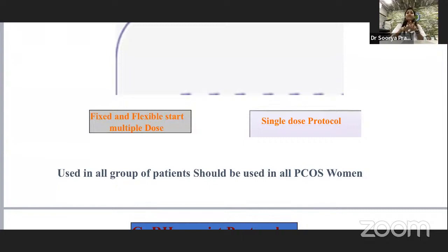If it is multiple dose, it is either fixed or flexible. Fixed means we administer cetrorelix, your GnRH antagonist, on day 5 or day 6 of your cycle. What is flexible? Flexible is administration of the GnRH antagonist, 0.25 mg, a multiple dose vial. So you start administering the antagonist depending upon the growth of the follicle, or depending upon the estradiol measurement. Whenever the follicle reaches its dominant size, greater than 16 mm or 17 mm, you give your GnRH antagonist. That is the flexible protocol.